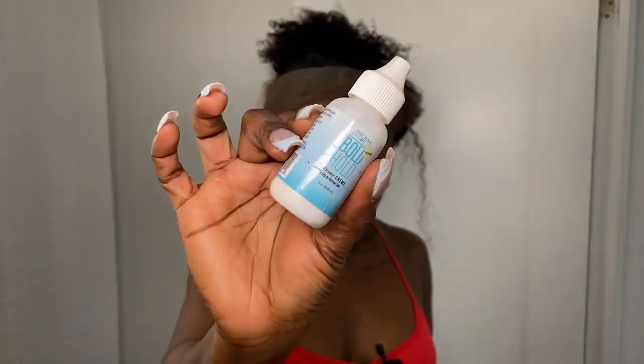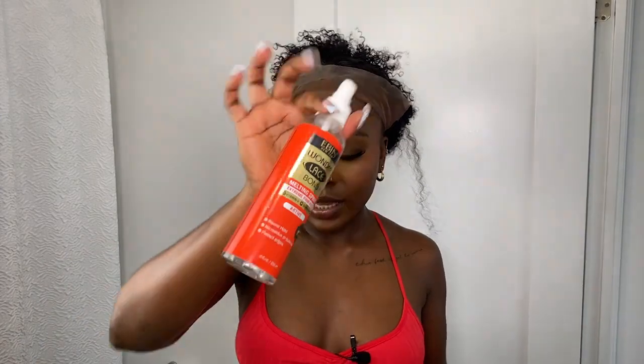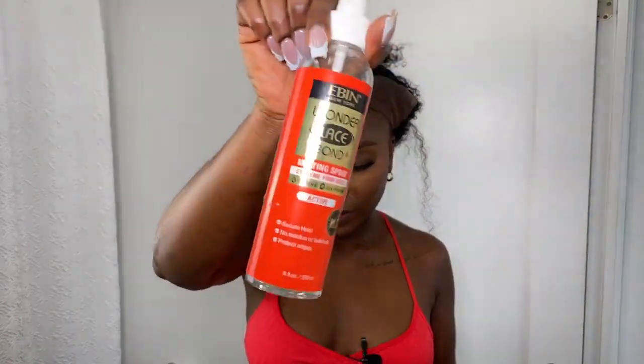I'm gonna go in with my Bold Hold next. So I wanna keep this wig on for some time. That's why I'm going in with this. If you watch my tutorials, you already know this. I keep repeating myself, but if I want to keep the wig on for a while, I go in with my Bold Hold. If not, I use my Ebin melting spray and I can take it off like tomorrow or the next day.